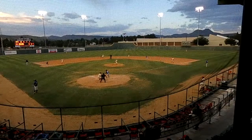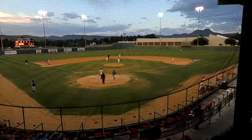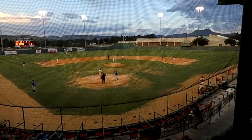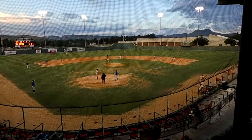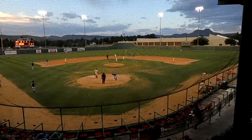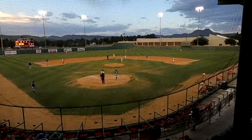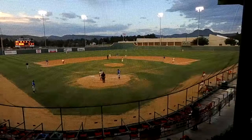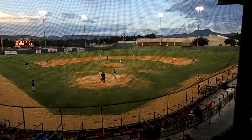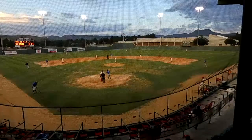Here's the pitch. Check swing. He went. Throw down. Tinney cut it off trying to get Mateo gunned down, or at least in a pickle. Try to gun him down at home. The Browns over at second now. Browns on second and third with 1 out. Big opportunity for the Pupfish to take the lead.